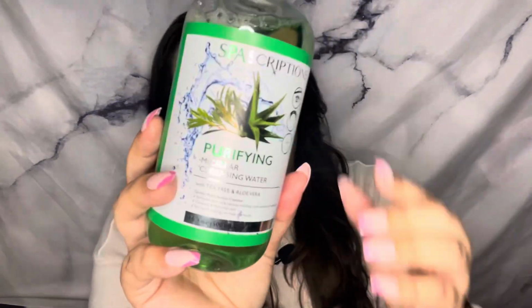This is a huge purifying micellar water. The reason this caught my eye was because this is a cleansing water with tea tree oil and aloe vera. So definitely a good skincare find. The bottle is huge. This is 16.9 fluid ounces. I don't know if you can see that because it's a little metallic, but this is what the bottle looks like.